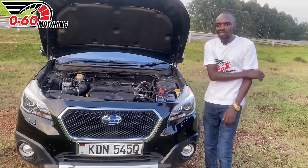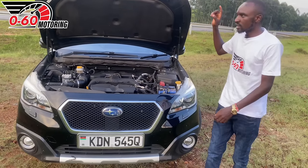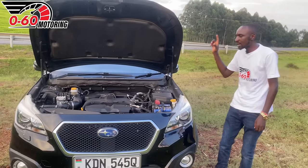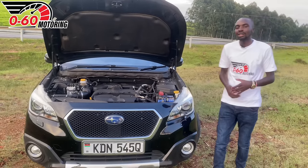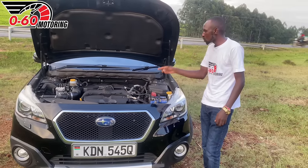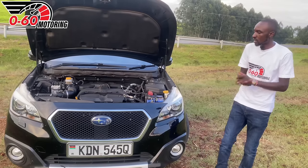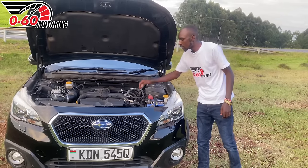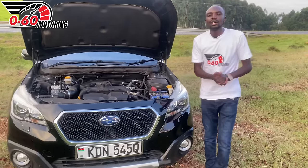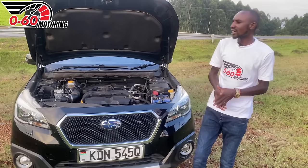This car comes with a CVT gearbox. Now, CVT gearboxes are not the best gearboxes, especially in terms of reliability, because I have received quite a number of complaints about CVT gearboxes for Subarus. Actually, the majority of them are for the Subaru Forester. Of course, at some point someone messaged me that the Subaru Outback gearbox had failed, and the replacement was in the north of 300,000.